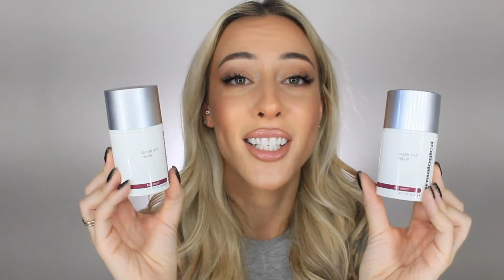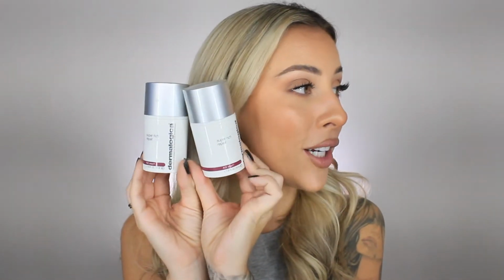I know that's not for everyone. I know some people prefer really thin moisturizers that dry and don't leave your skin feeling greasy or oily. But if you like very thick moisturizers, then this is for you. This is so amazing. Obviously, I've already gone through 2 of them. I would absolutely repurchase this.